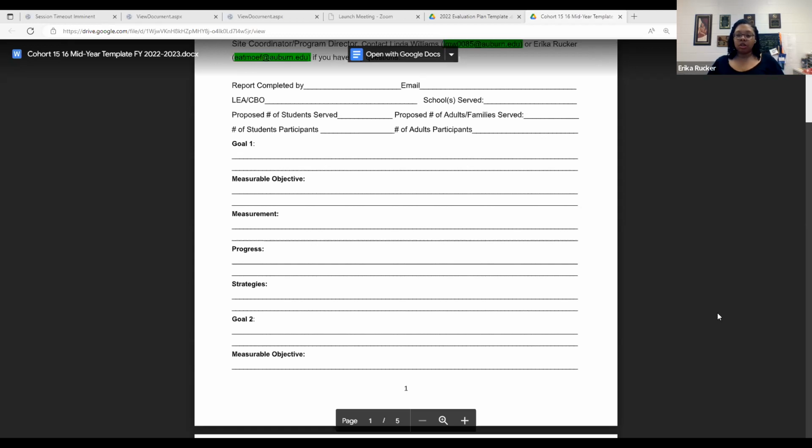And I want you to do that for each one of your goals. What is the goal? Where's the measurable objective? Where am I on that? What's my progress? What's the measurement that I plan to use to figure out how am I measuring that I'm actually doing it?